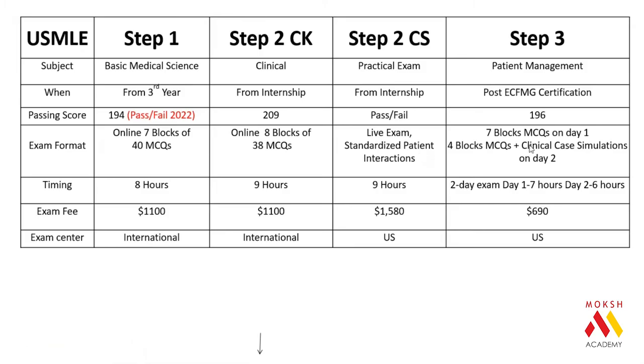USMLE exams are all about your specific information of the subject knowledge and how you are utilizing it to solve a patient case. Step 1, basic medical science subjects. Step 2 CK, clinical subjects. Step 1, passing marks is 194. Step 2 CK is 209. What is the portion of Step 1? The first 2 years of MBBS portion.